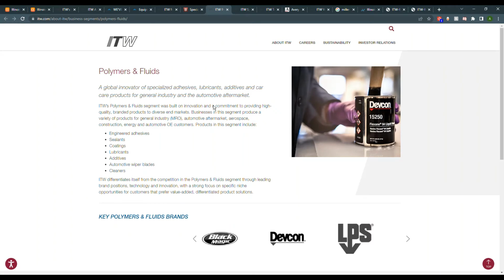And then the next one is polymers and fluids. They have stuff like engineered adhesives, sealants, coatings, lubricants, additives, automotive wiper blades, and cleansers. They have a couple brands. I think Defcon is a pretty popular brand. This is just another part of their business.